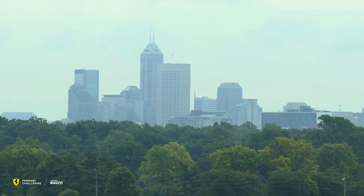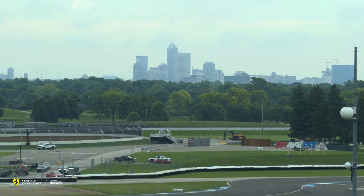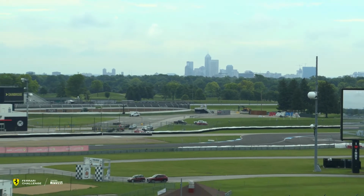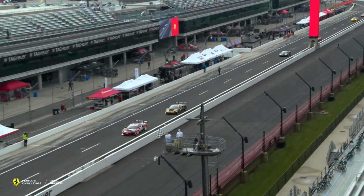The legendary Indianapolis Motor Speedway is the venue for this weekend's Ferrari Challenge North America. We're on to round 4, a double-header weekend here again. As always, that in the background is the skyline of Indianapolis, the capital, of course, of the state of Indiana, the home of this brilliant circuit, which is, of course, also home to the Indy 500, which was here just a few short weeks ago.